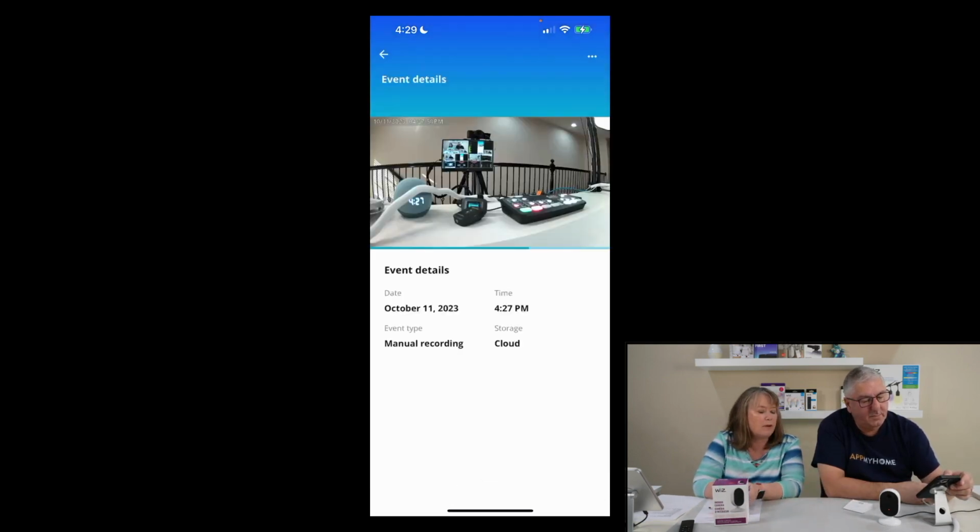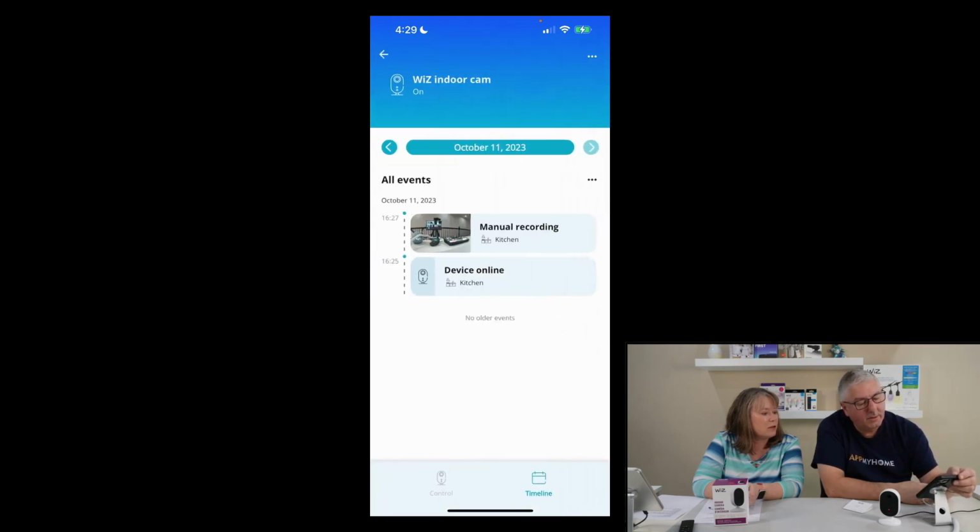But why don't you show how it works with the lights? One thing I wanted to mention is you can download it. There's a download button on here, so you can do that if you want. Show how it works with the lights.